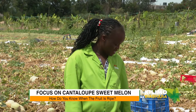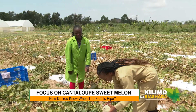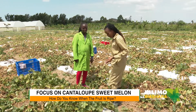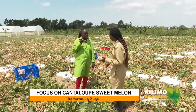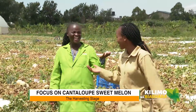Let's find out which one is ready. With watermelon, I normally do this. That's one of the traditional methods that farmers use. But sometimes it can mislead you. If you don't know the sounds properly, one of them will sound like tang, another one will be poop.